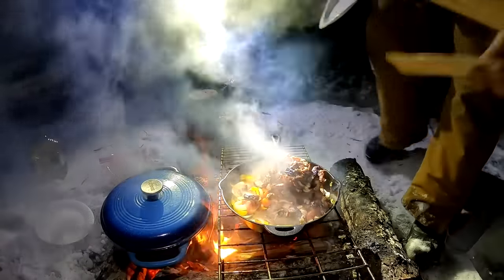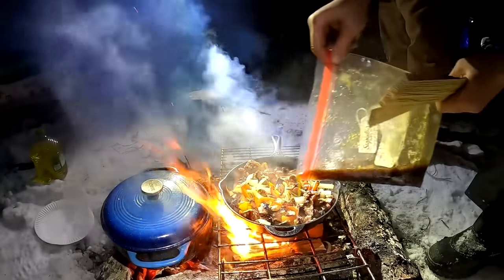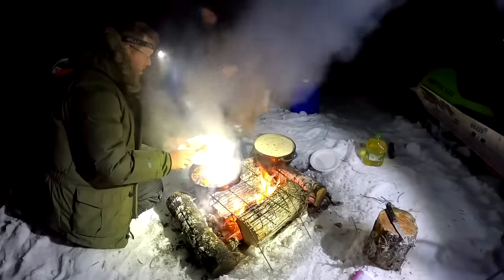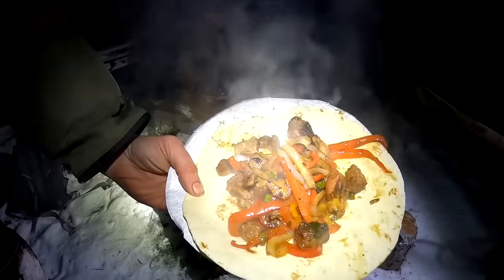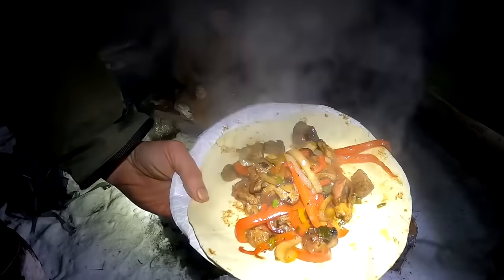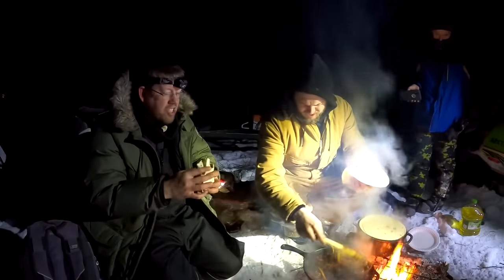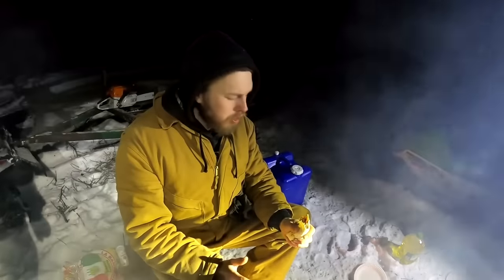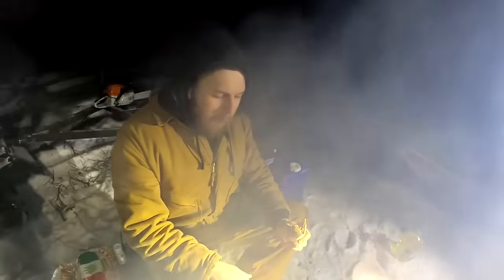It's already froze. Little bulgogi sauce on everything. There we go, Korean bulgogi pork fajitas. Oh, that's good. They're kind of sweet instead of spicy. Dad, like that? Really, really good. Best Korean fajitas you've ever had?